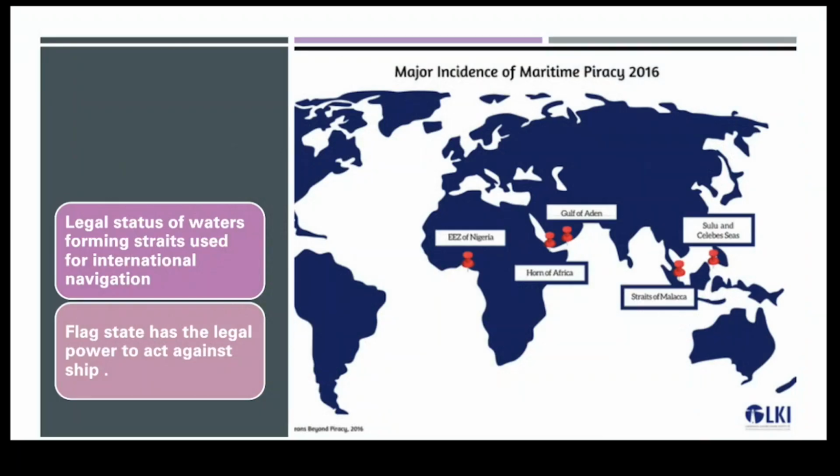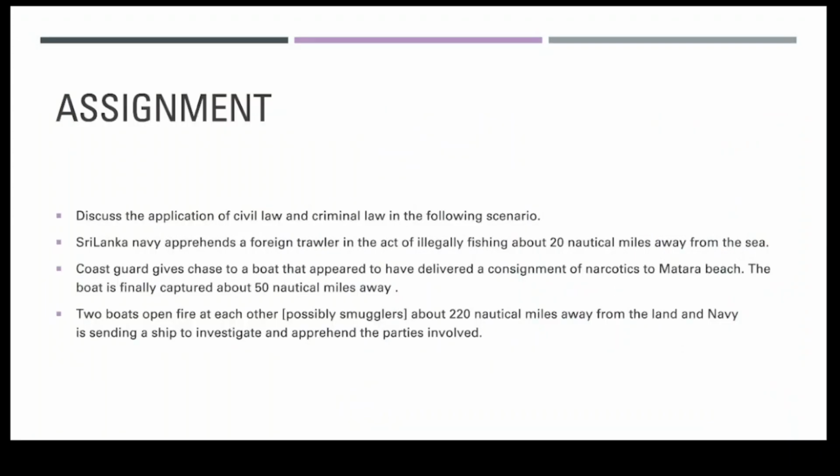Let's go to the next question. The Coast Guard gives chase to a boat that appeared to have delivered a consignment of narcotics to Matara Beach. The boat is finally captured about 50 nautical miles away. So a crime has happened inside the territory of Sri Lanka and the boat has escaped. Now we give chase and capture the boat beyond the territorial sea, beyond the contiguous zone, inside the exclusive economic zone. Can we do it? Yes. Hot pursuit is possible. Even into the deep sea, we have the right to do that, because they've committed a crime, and a consignment of narcotics is an internationally recognized crime.